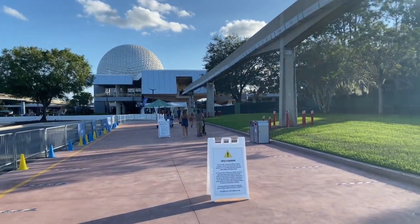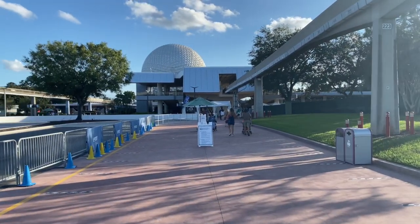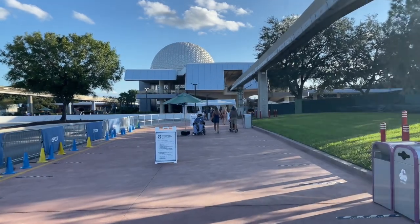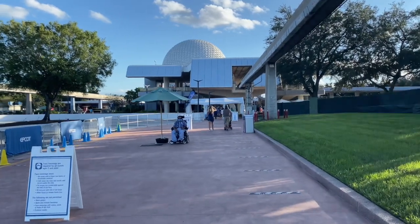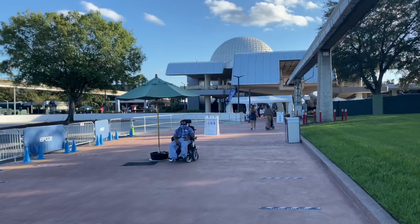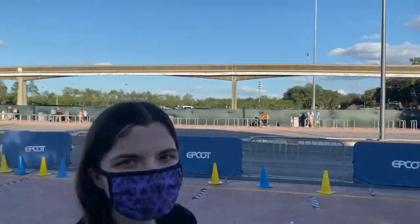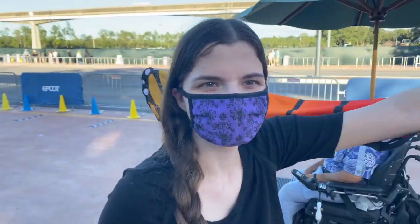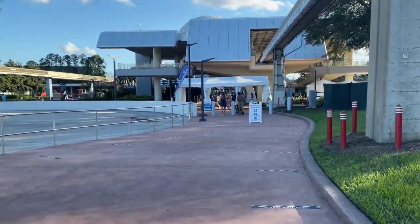It is Halloween, and we're actually celebrating it here in Epcot. Not a lot of Halloween festivity. We might grab a same-day Halloween cupcake, but other than that, we are headed into the park. So join us. My daughter Madison and I are coming. She's dressed as a butterfly here, and we'll meet you on inside the park.